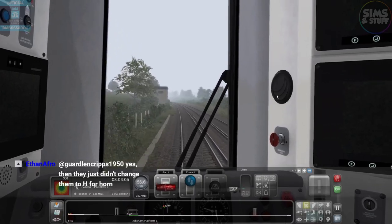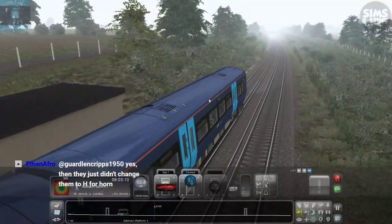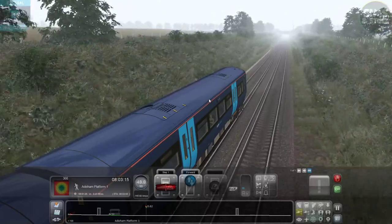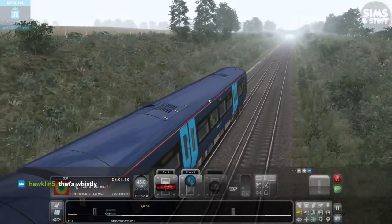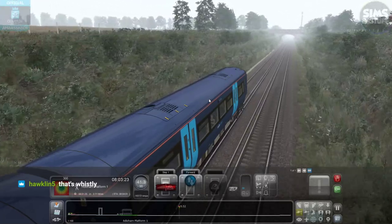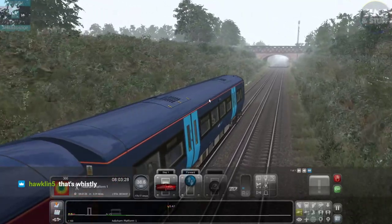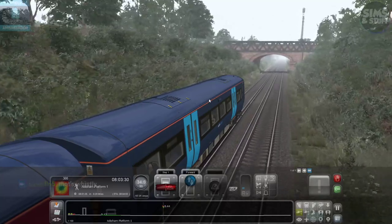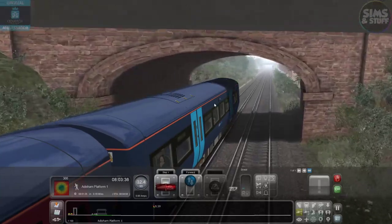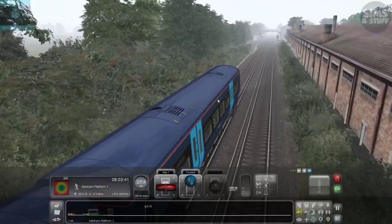Right, do some more of the braking then. Into, that's the wrong way. Into Adisham. Which we may actually stop at roughly on time. Well, not on time, but you know what I mean. That is quite, as whistly goes, it's quite whistly. Right, it's definitely froggy, isn't it?